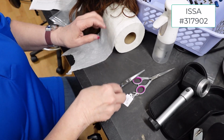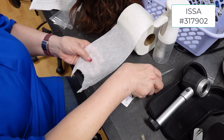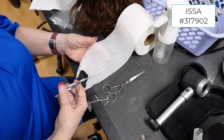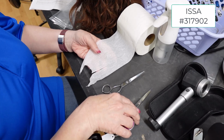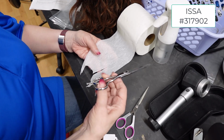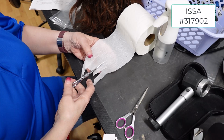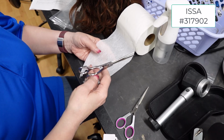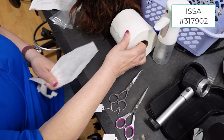Let's see how these cut. So we're going to start with dry tissue and then I'm going to wet tissue. So beveled edge first, thumb out, cuts nice, thumb out, and that cuts. Feels a little loose to me, but we'll see how it does wet.